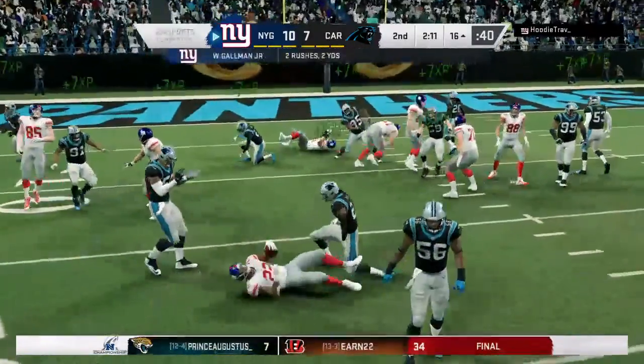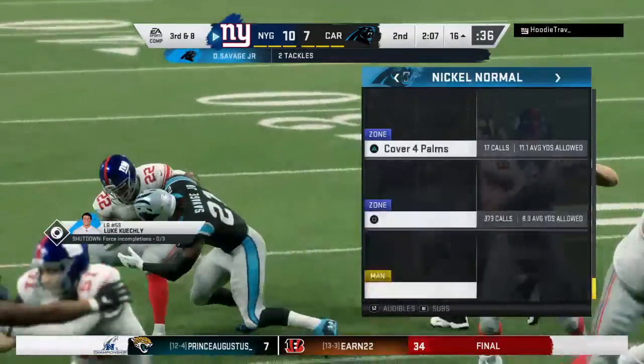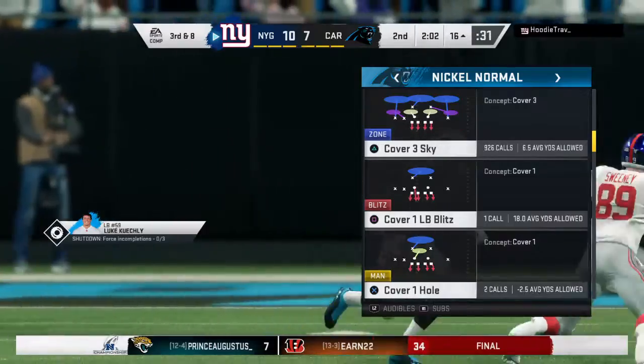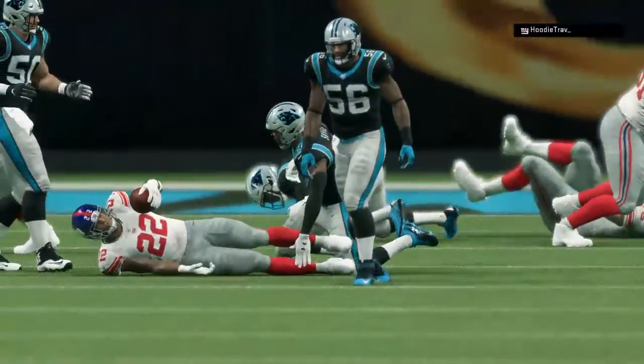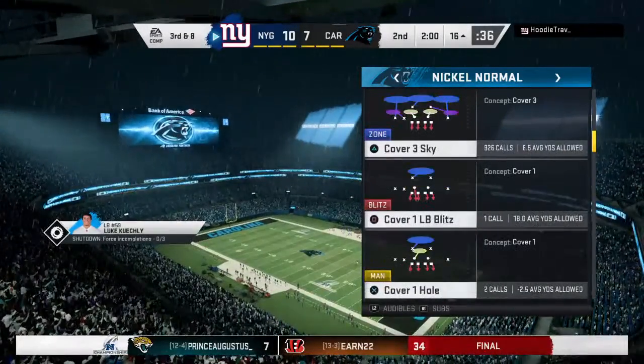And he is met quickly in the backfield. Down he goes, folded like a lawn chair. And it's 3rd down. 2 minutes remain in the first half of this NFC Championship.